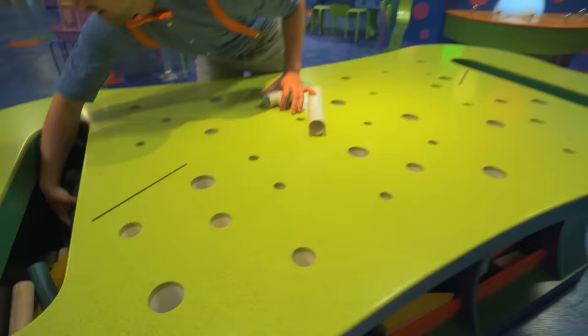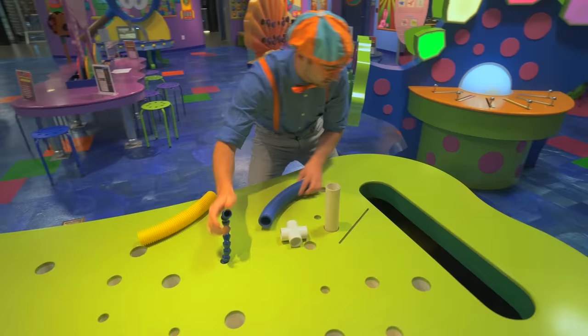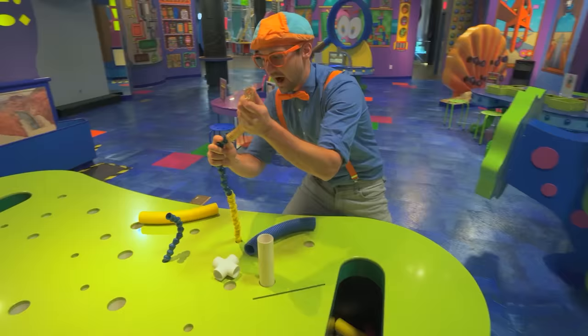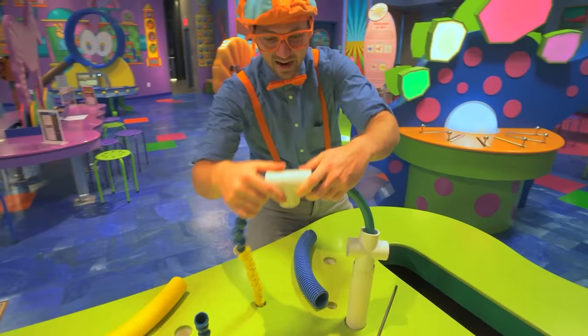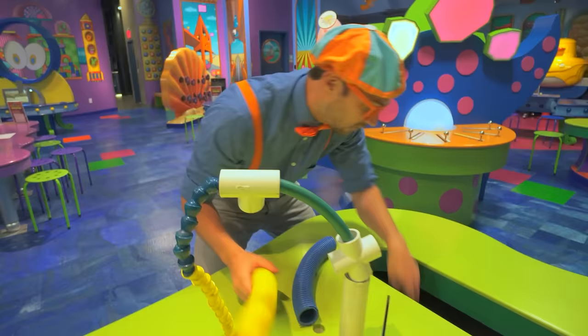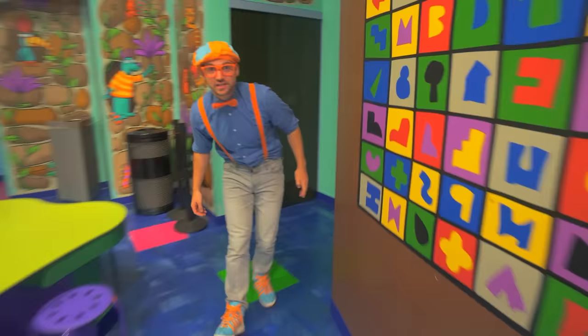Art doesn't just have to be pieces of paper that you draw on or color on. It could even be something interesting like this. Wow. Okay, there we go. Perfect. Then let's try and connect all of these. Wow, look at that. Oh, I have an idea. Yeah, look at that. Wow. Oh, what a masterpiece this is. Oh, wow. So silly.